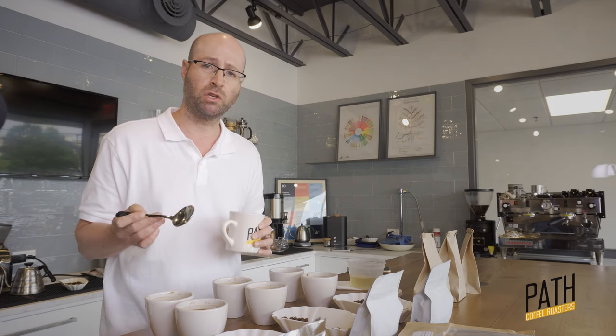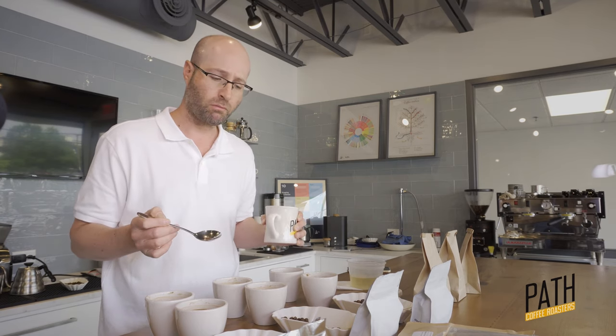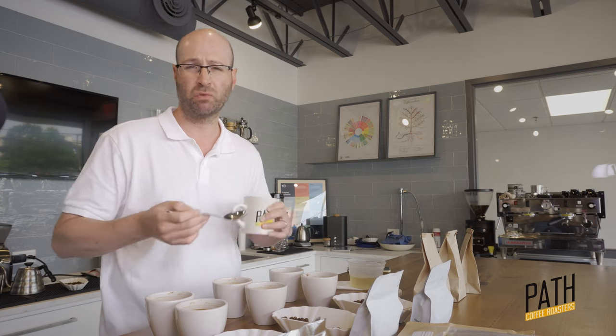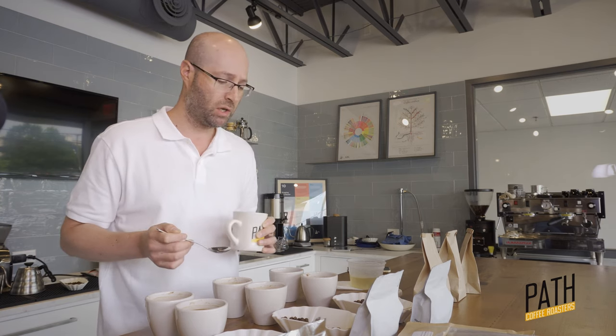And I think that's really important to note that when you're cupping coffee and or sampling coffee, if you're a customer of ours, let's say, that you try a lot of different options and really see what's out there, because you really never know what you're missing unless you go ahead and try it. So we chose to get a pea berry here.